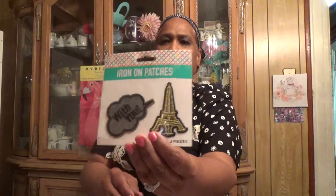And the other thing I picked up is these iron-on patches, and it has the Eiffel Tower. So I got that. The other thing I got is this magnetic list pad, with the rolling pin and the whisk and the beautiful cake, and it has two magnets on the back of it. So I got that. Yay! And I also picked up this pop quiz take along for Carter. It has stickers, it has everything in here, and it also has crayons in the back here. So I got that for Carter.